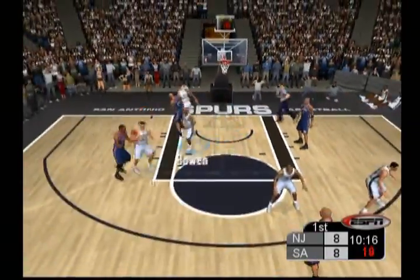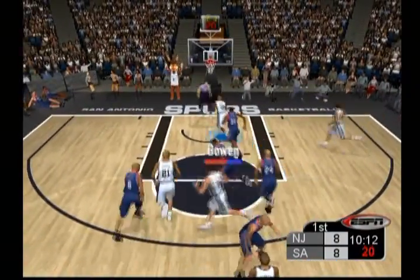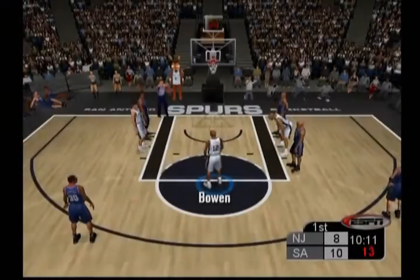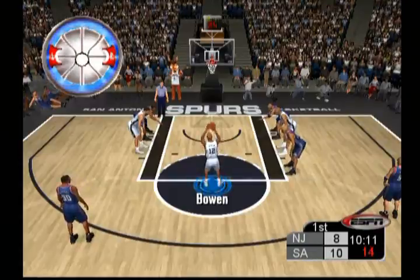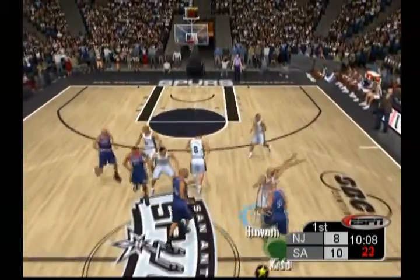Knocked off course, and it's loose inside. Duncan got a hand on it for the block. Bowen glides in. The bucket is good, and he'll have a chance for one more. What a great job here. Jumps up, takes the contact, and has enough concentration to put the ball in the hole. Rebounded inside by Mourning. To Martin.